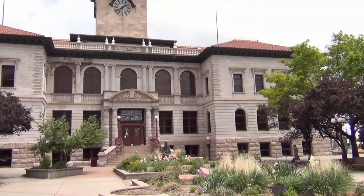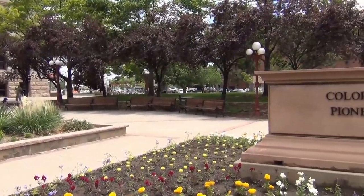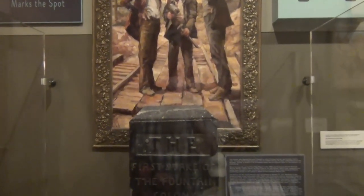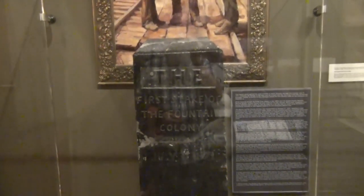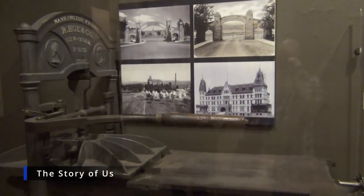Colorado Springs Pioneer Museum is located downtown in the restored 1903 El Paso County Courthouse. The museum preserves the history and culture of the Pikes Peak region through exhibits such as The Story of Us, The Pikes Peak Region from A to Z.